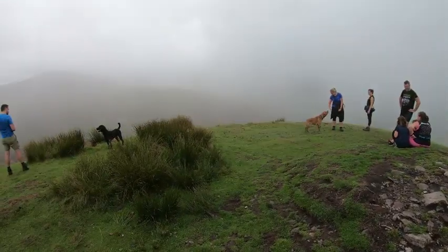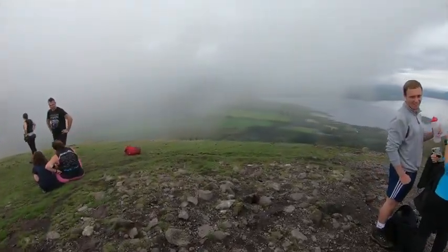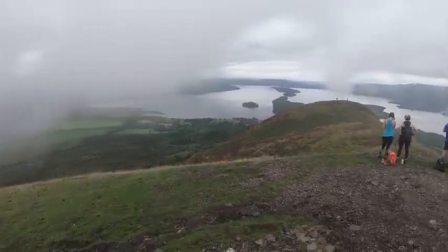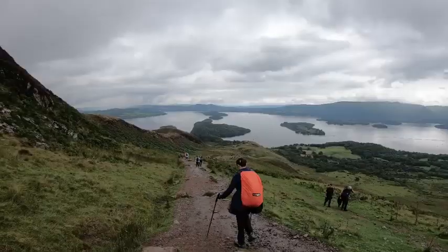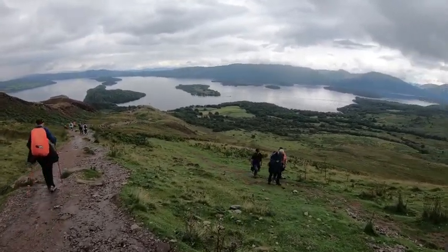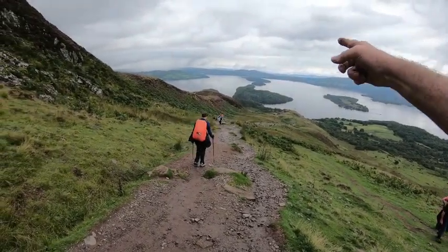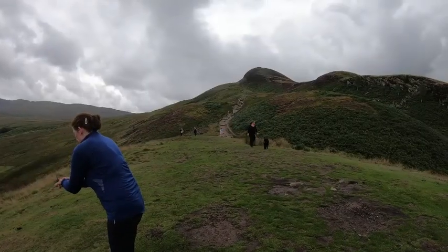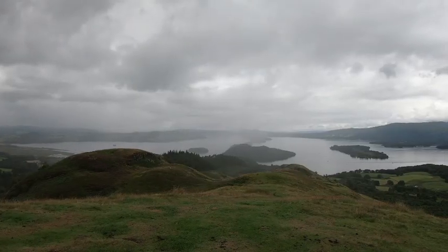With the mist coming in. And the midges. You can see this is a very popular walk. You can see the group of islands, how it goes across. Apparently that's the fault line. Okay, that's looking back up to Conic Hill. And that's looking down to Loch Lomond.